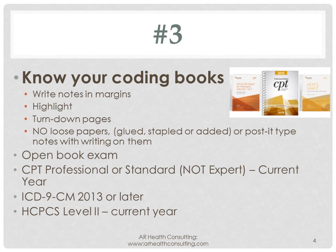You need to bring the current year CPT professional or standard, but not the expert. However, the ICD-9-CM, you can have a 2013 or later. And you bring the current year HCPCS Level 2. The HCPCS you can actually have the expert, but not the CPT.